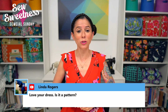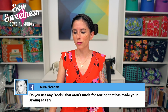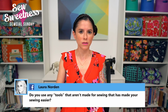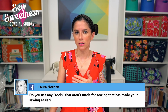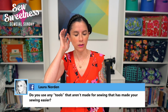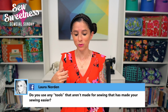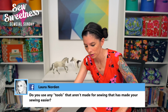Linda says, love your dress. Is it a pattern? I wish it was a pattern. I recently got this dress from, a few times a year I get this clothing subscription box called Stitch Fix. Stitchfix.com is the website, and I have a stylist that chooses things for me, sends them to me in the mail. I keep what I like, and what I don't like I send back, and I don't pay for the things that I don't like. So this dress came in the box, and it's really awesome. I'm gonna jump up really quick.